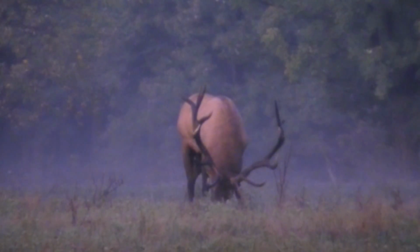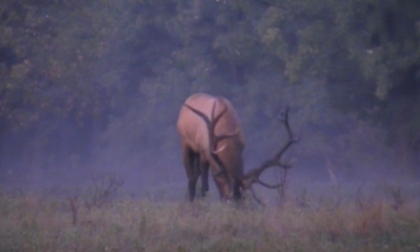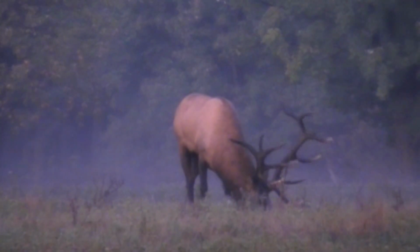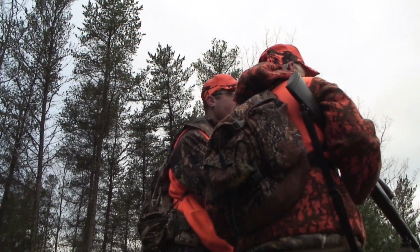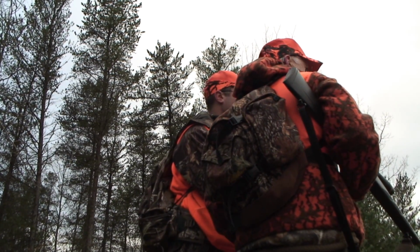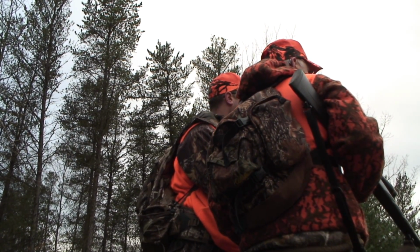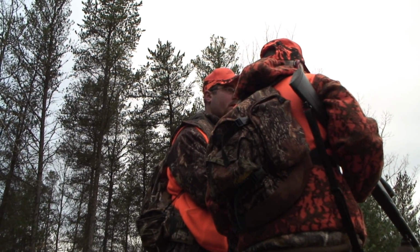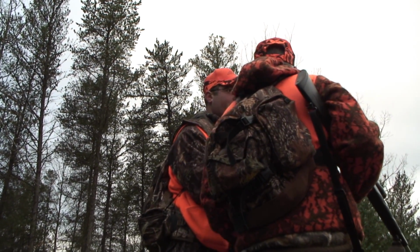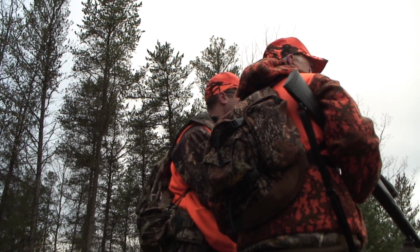The biggest thing is looking for color. We're not looking for an elk. I'm looking for a color that doesn't match everything else. Because that's what gives them away every time. Their body color stands out. Okay. That's why I said earlier about all this brown grass clumps everywhere in the midst of all this green. Sometimes it gives you a heart attack.